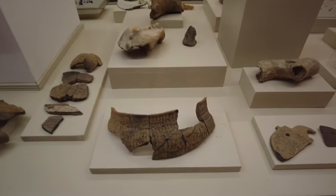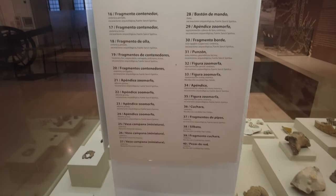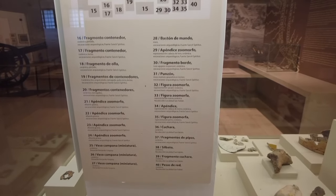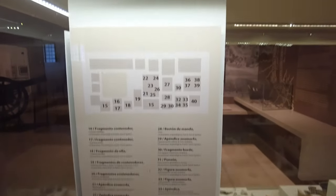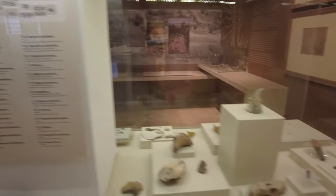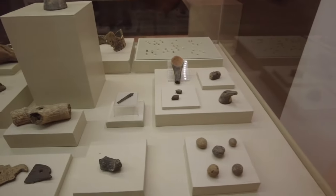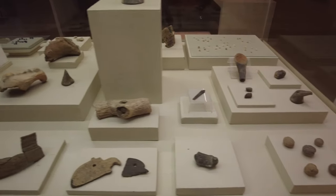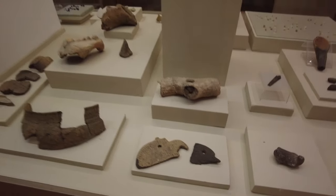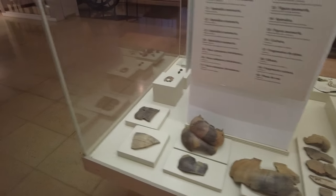Oh yeah, I guess these are just fragments here. They have everything named here of what it is and a whole key, like a guide, so you can tell what everything is. That's very cool. Yeah, sometimes at a certain site, they'll only find little fragments, right? But I mean, that's still a major, major archaeological find.